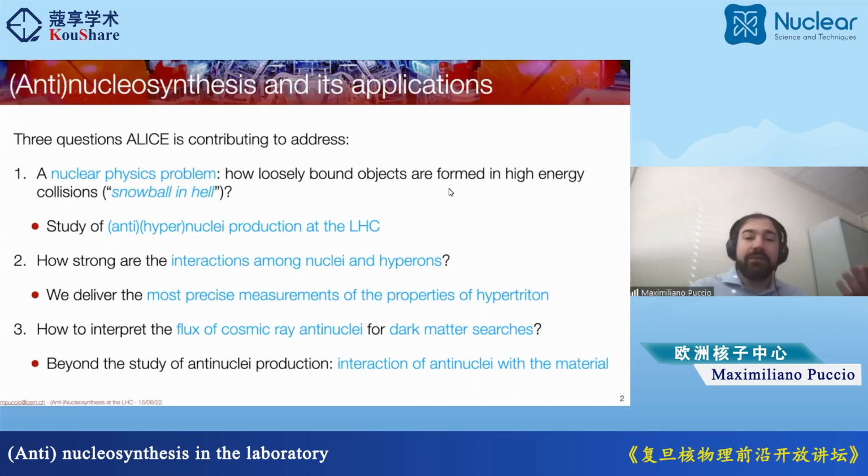Of course, this is not the only reason why we do this. I mentioned hypertriton, that is this bound state of nucleons and hyperons. And studying the properties of this kind of object really tells us something about the interaction among nuclei and hyperons. And in this respect, Alice delivered the most precise measurement of the properties of hypertriton. And I will also tell you more if we can extend this, and we can also get something new out of this and so on.